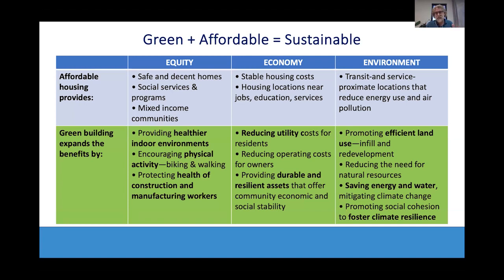The electrical equipment is nearly always more efficient than the combustion-based equipment. And in many places, but not everywhere, that results in utility cost savings. So there's an economic benefit to the tenants. And then on the environment front, we're not just looking at saving energy, but we're really looking at supporting this transition to a clean energy economy or a carbon-free economy.